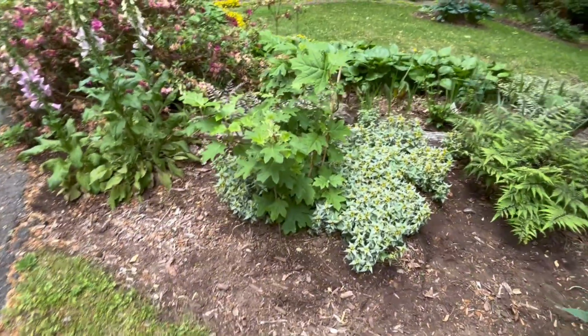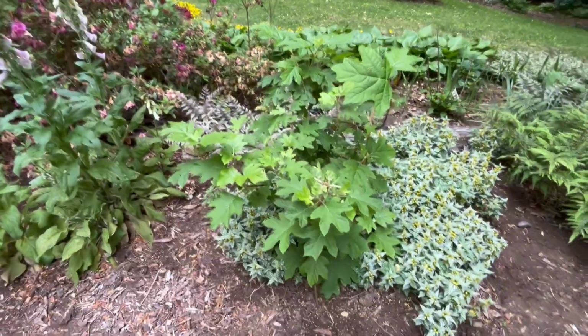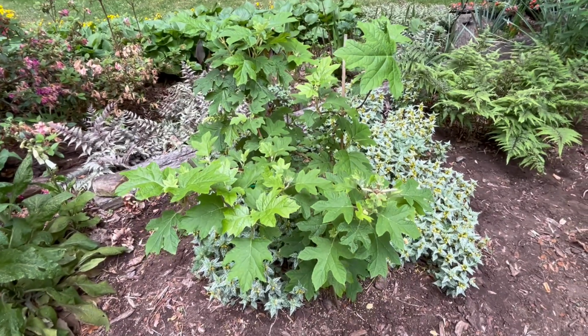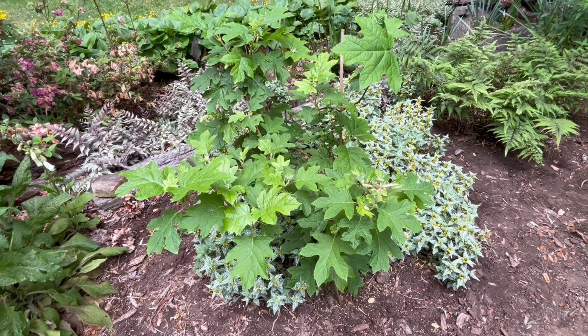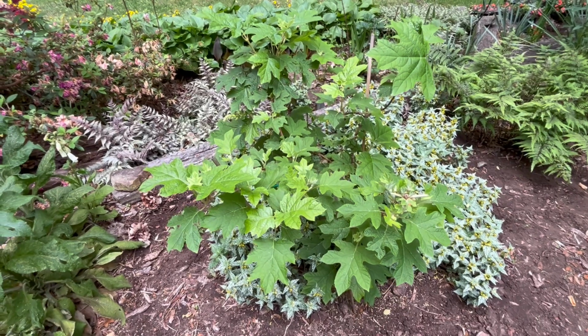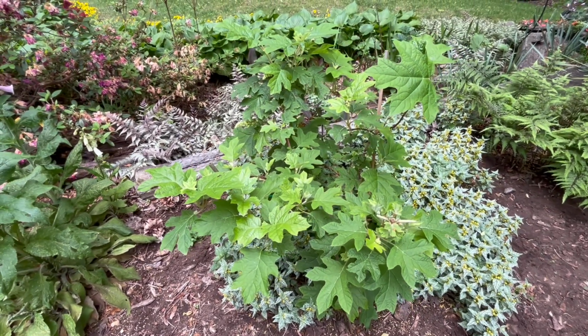And this is an oak leaf hydrangea that I bought when I went to take care of my friend in Providence.